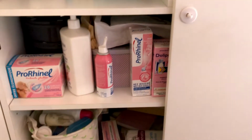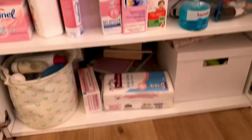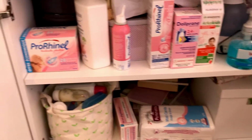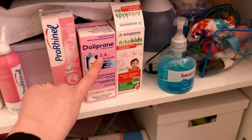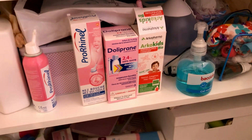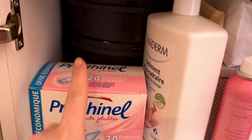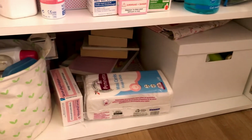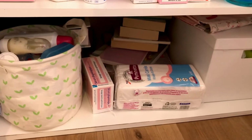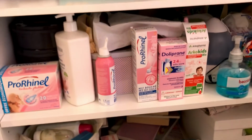This is where we have all of her medication. Usually it is a little bit more organised than this, but, real life, guys. Everything that we're using more often is obviously forward. And we also have the nappy refill bins, bin bags, sun cream, parenting books. I've just got so much stuff to sort out in there. But anyway, you get the idea.